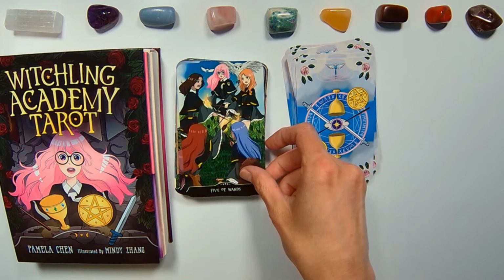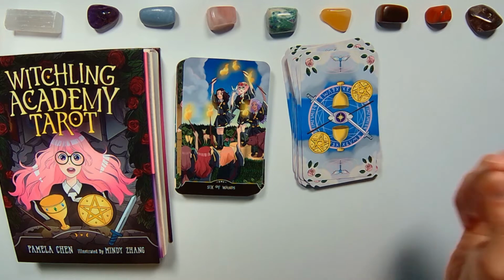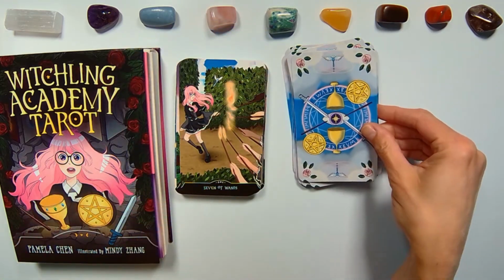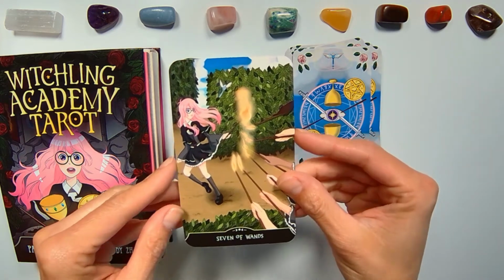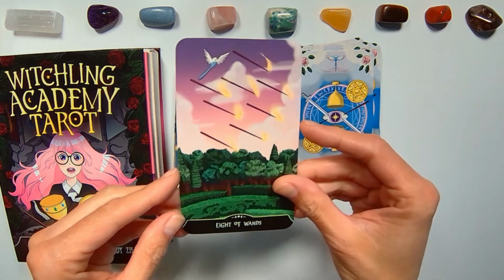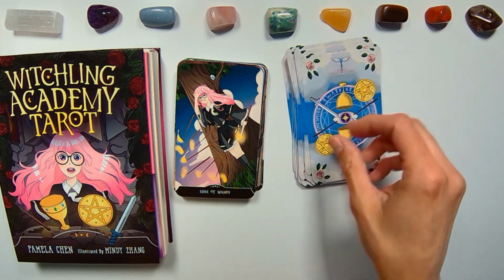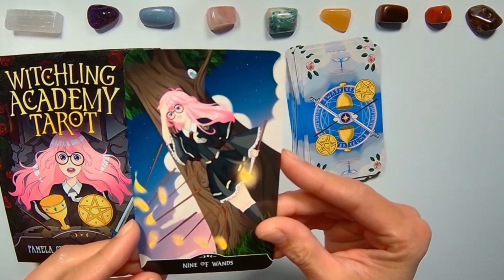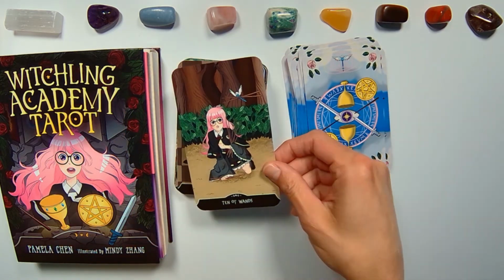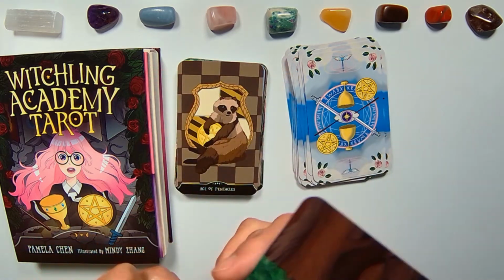Five of Wands. Six of Wands. Seven of Wands. Eight of Wands. Nine of Wands. 10 of Wands. It makes things easier when you have a parakeet to help you out.